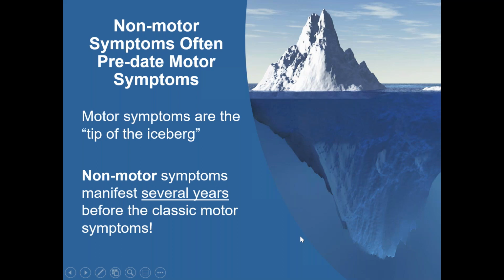So then these non-motor symptoms, we know now through a lot of research, often predate the motor symptoms. And so the motor symptoms are really thought more to be the tip of the iceberg. And I know for myself, I'm literally on a crusade that we should call Parkinson's more than a movement disorder, because these non-motor symptoms show up several years before the classic motor symptoms, and most people find them more impacting to their daily function and their quality of life than the motor symptoms are.